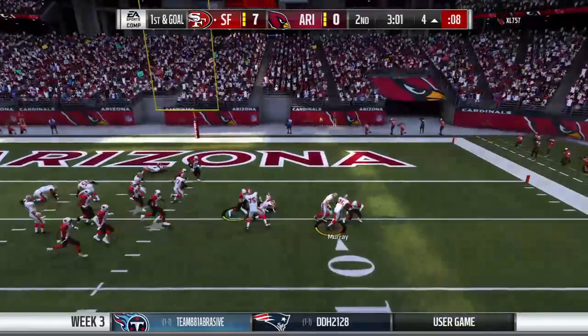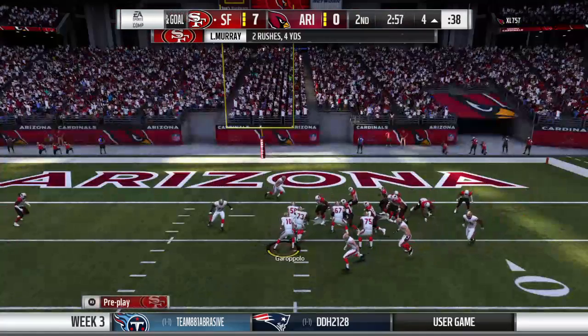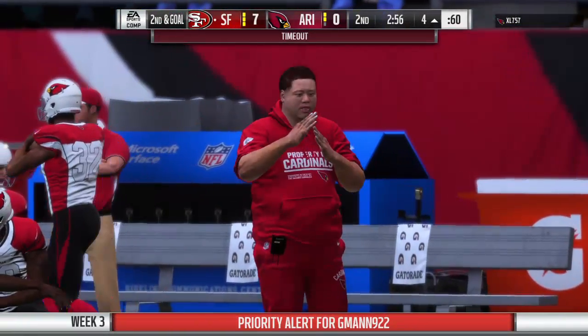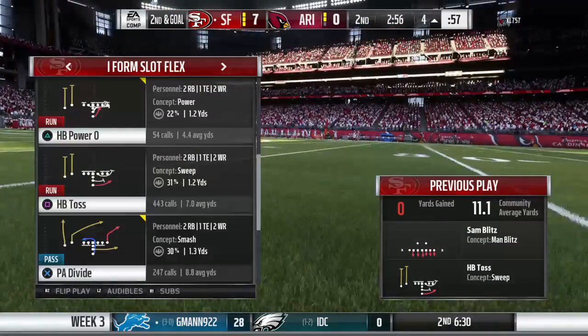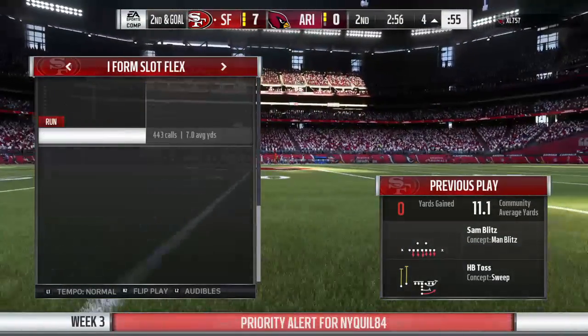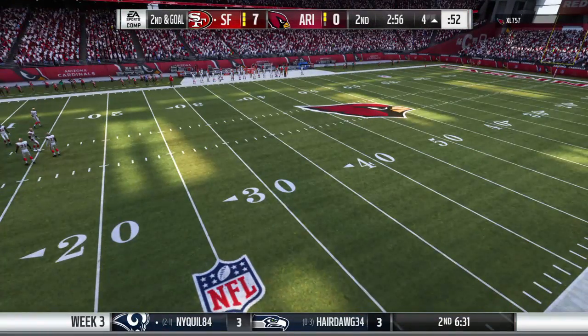They'll try to run it in with Murray. And he's maybe going to get this back to the 4, but that's about all. They'll say no gain on the play, and it'll be second and goal. And now here's a timeout defensively coming from the Cardinals. They'll have 2 remaining as we step aside here in this second quarter.